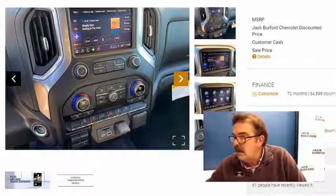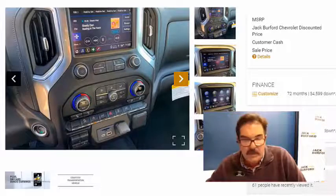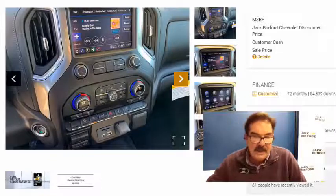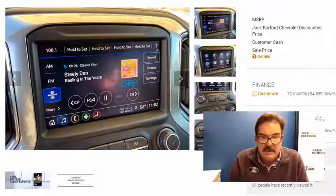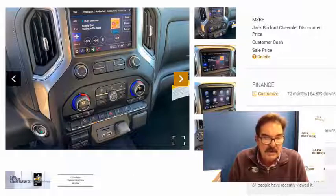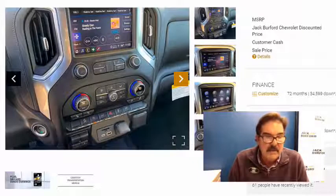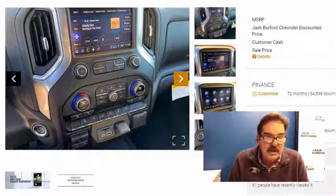Cool. And these trucks have rear air conditioning now. Right. Oh, rear air. For the rear passengers. That picture you're showing right now, can you go back one, please, Randy? Let me go back. Let me hit that button. There we go. It's got dual heated and cooling, heated front seats. This one does have AM, FM, XM radio, Apple CarPlay, Android Auto.